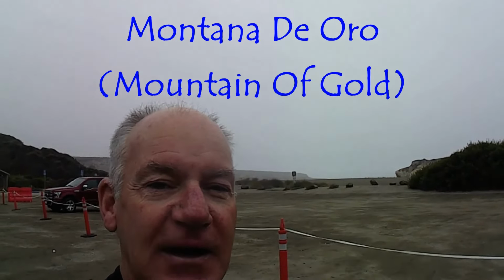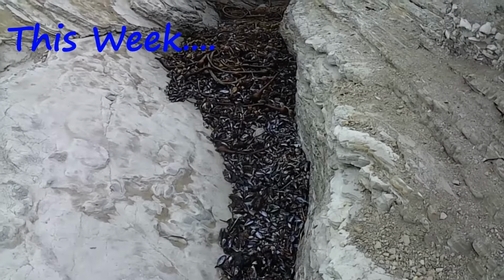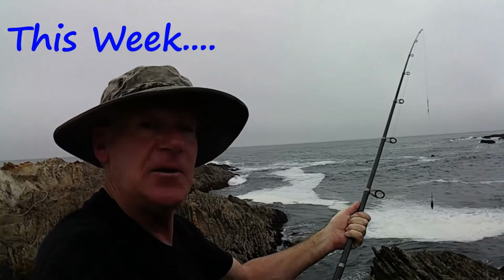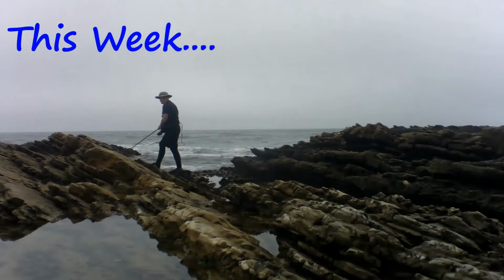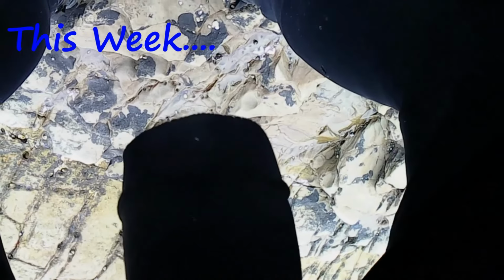Juts out the farthest. Okay. The mussel shells and sea otters. That rock over there. It's a lucky reel. That's a green cod.